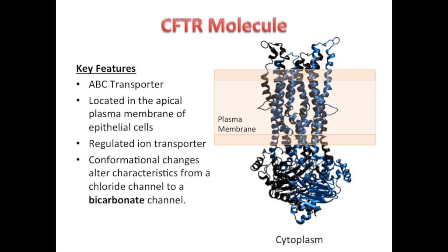So this is what a CFTR molecule looks like. This was done by a group at University of Pittsburgh in the computational biology group, a guy by the name of Ivet Bahar. And this is what the CFTR molecule looks like. It's classified as an ABC transporter, but it's really a channel. It's located on the apical membrane of a variety of epithelial cells, and so the plasma membrane would be situated like this. Down at the bottom, you see the regulatory regions that are important for its function.